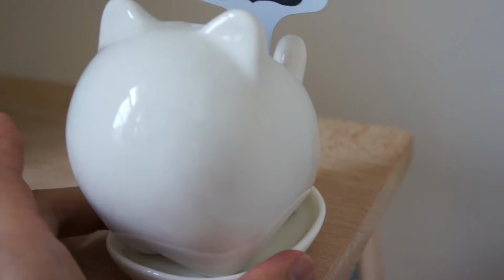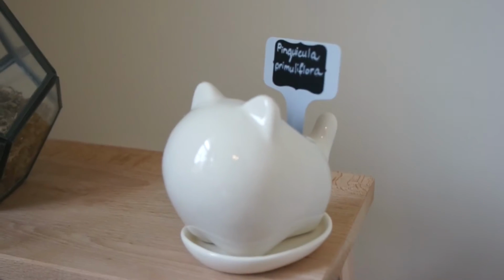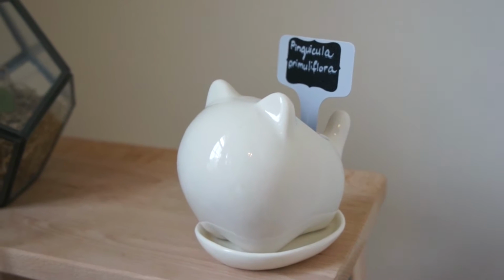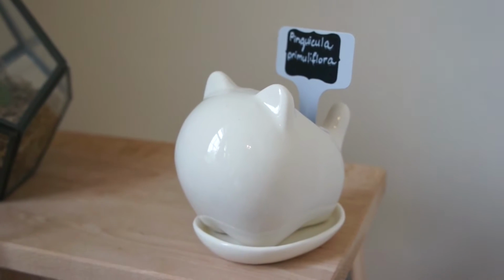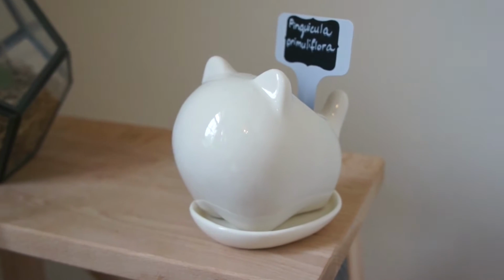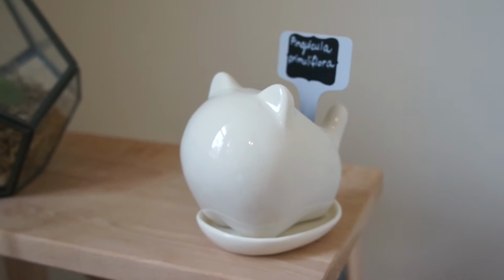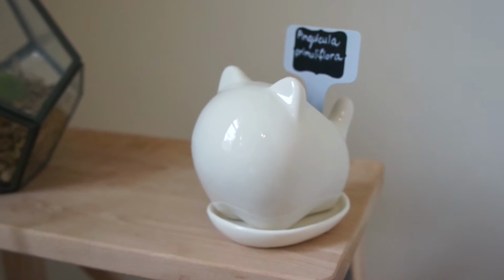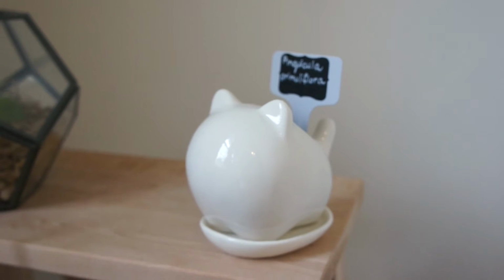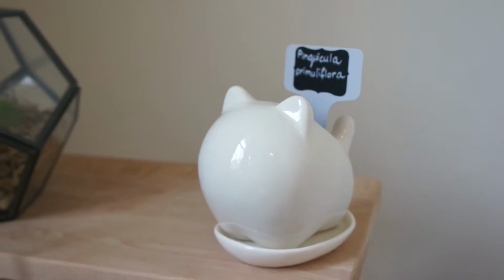I'll water it today. Now, this is my little tiger planter that I got from, I think, China. I planted some Pinguicula primuliflora seeds in it, but it hasn't been doing anything. It's been a while. I don't think anything's gonna come up, but I'll just keep it there. I'll probably use it for something else in a couple days or something. But yeah.